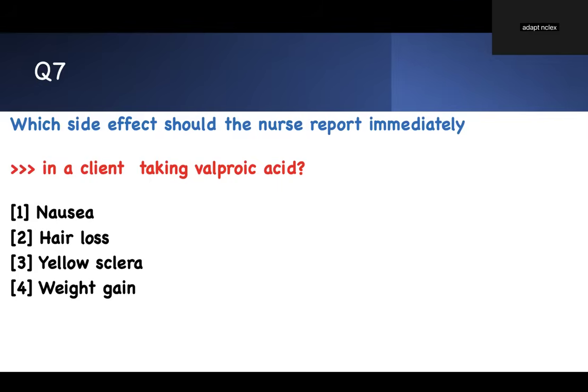Valproic acid, what is the problem? Think about your liver and your blood. It causes hepatic toxicity and it causes thrombocytopenia. It can cause aplastic anemia. That means your platelets go down. And then what? It can cause pancreatitis too, and also liver dysfunction.